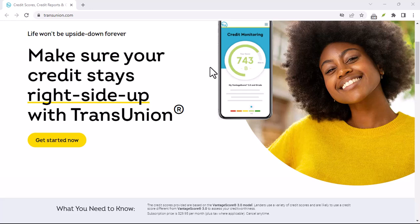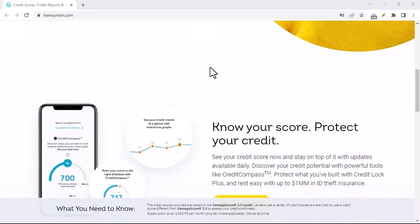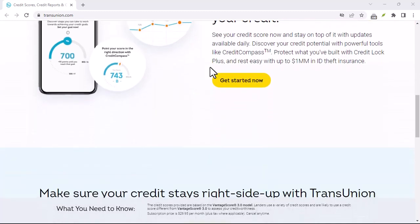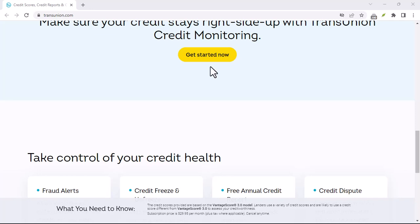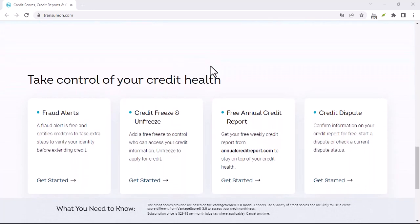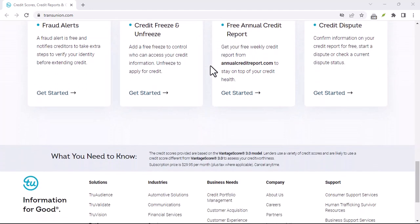Today, we're going to be talking about TransUnion credit monitoring services. But before we dive into the specifics, let's take a step back and ask ourselves a question. What is a credit score? Think of it like your financial report card. It's a number that tells lenders how likely you are to pay back a loan. The higher your score, the better your chances of getting approved for credit and getting a good interest rate.